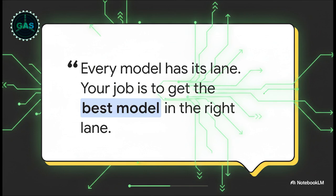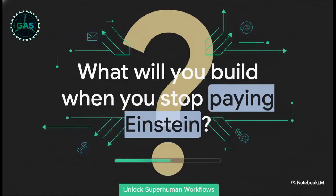This is exactly what trips people up all the time. Success in this space is not about just blindly throwing the most expensive, advanced tool at every single problem you encounter. It's about orchestration. It's about being model agnostic and judiciously substituting in a genius only when the task explicitly demands a genius. Which leaves us with this final vital thought.